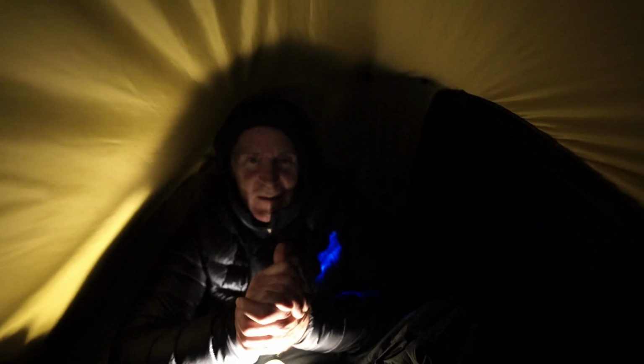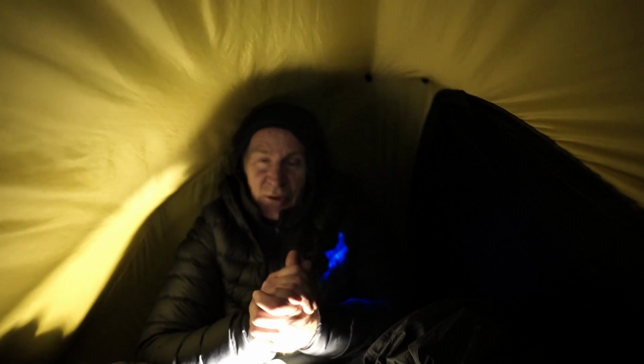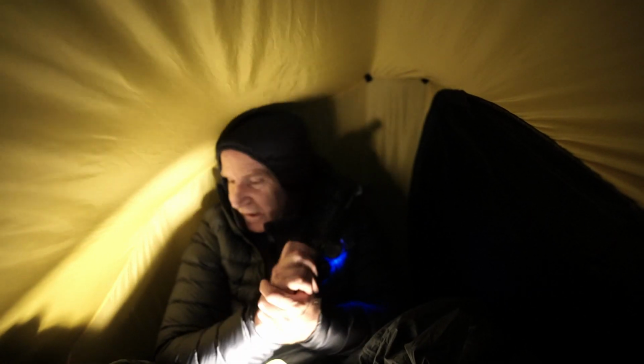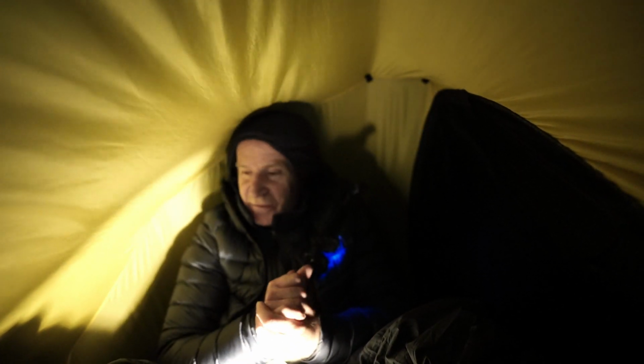I've actually brought 2 quilts tonight. Well, not 2 quilts. I brought a sleeping bag and a quilt. I'll show you in the morning my full setup, because this is my winter setup. It should take me down to about -15, which I think is plenty for the UK.